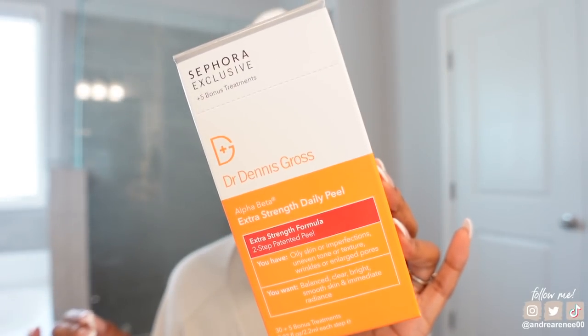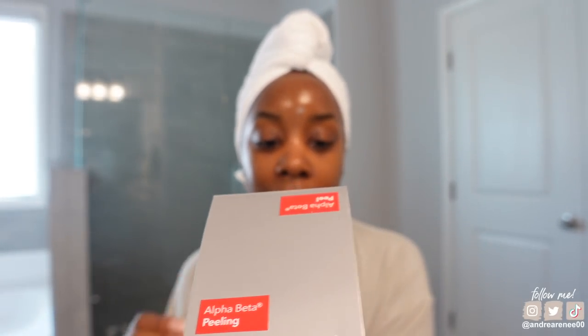Dr. Dennis Gross peel pads. It's called the Extra Strength Daily Peel. I've talked about these with you guys several times. This is my second box and I am down to the last one, but I just got another box of these. Basically, if you have oily skin, imperfections, pores, this is perfect. And I use this every night.